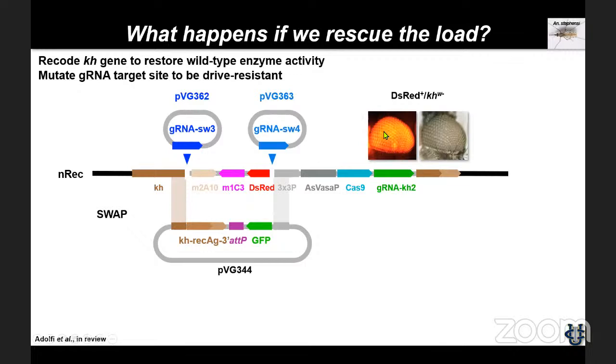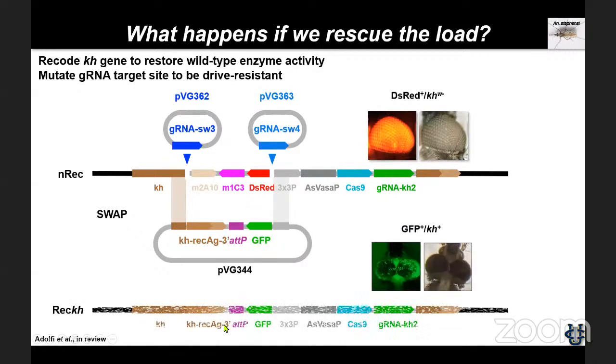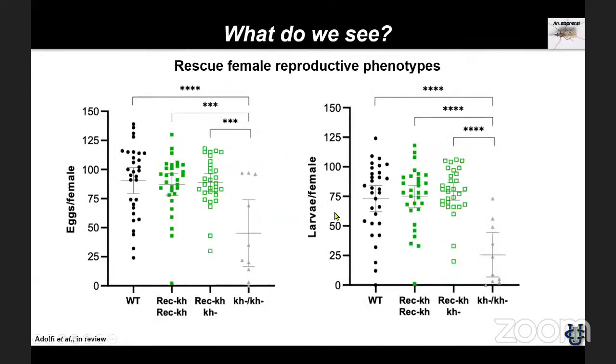All right, so the starting animal has a red eye, and we're replacing it with GFP, and we get what's called Rec kh, which now has a green eye, a wild type eye because it's carrying a full wild type kh gene here. Okay, and what do we see? Well, we actually rescue the female reproductive phenotype. So here's the control. We're just looking at eggs per female and larvae per female. These are actually related, obviously, because you get the larvae from eggs. But these are two of the numbers that we have here.